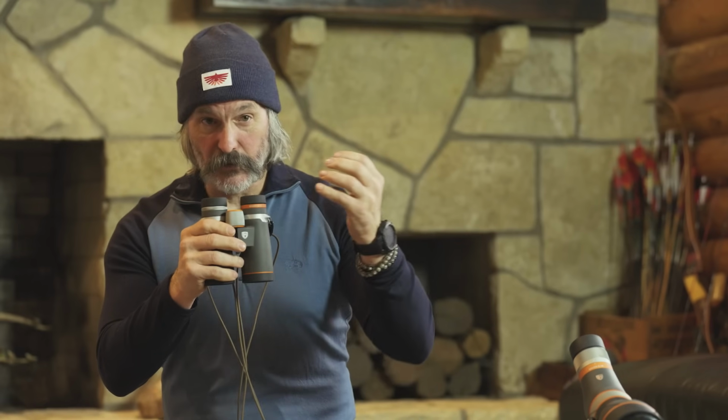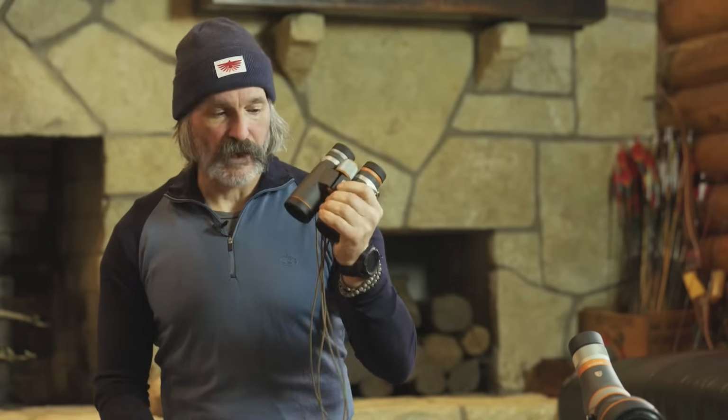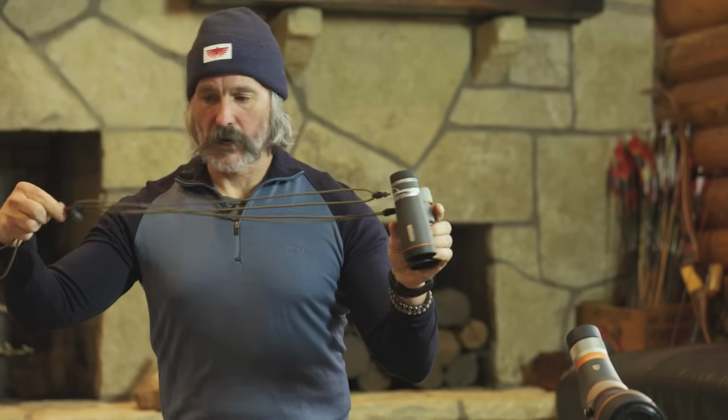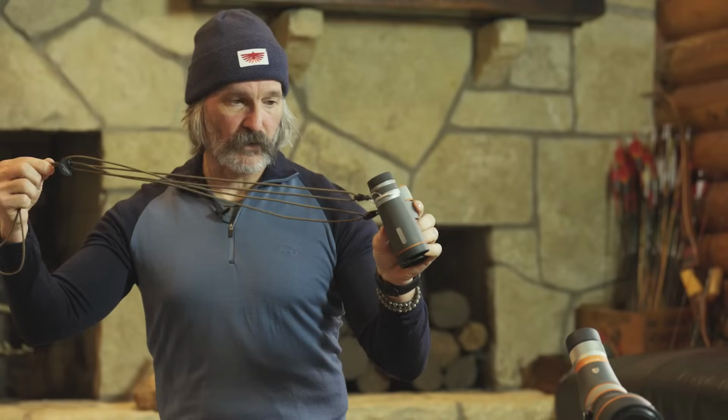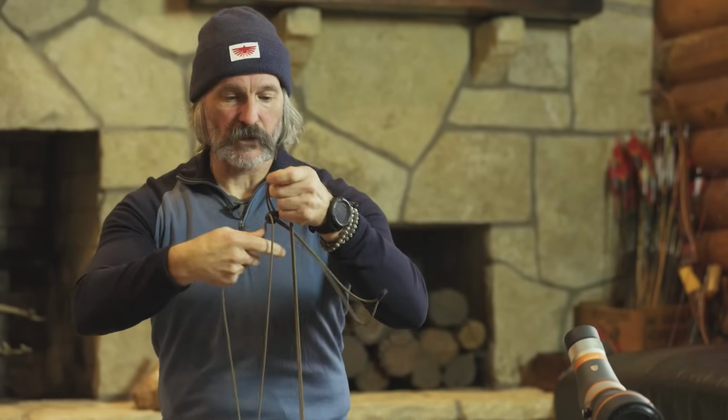Some of the other models that they make might even be a little bit clearer than this model here. This is the one that I like to use. It's the B1.2s. I will never, ever have these things outside of my hands. More often than not, I'll use one of these really simple bino harnesses. Just elastic, just goes over your shoulders. You can tighten it, loosen it.